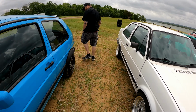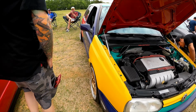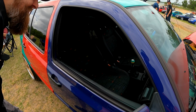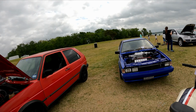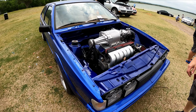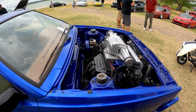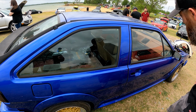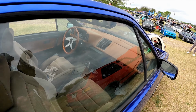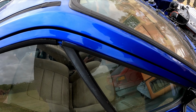The 92 GTI is a Harlequin, huh? Oh, look at the seats. Wow. Uh-oh. I see something. Oh, yeah, baby. It's got a supercharger on it. Look at that. I don't think the hood fits. That's what you need to do, that's the dash, leather wrapped. That's what you're talking about, because the Scirocco dash is cracked. And that's a leather covered dash. So you just need to have them do it.